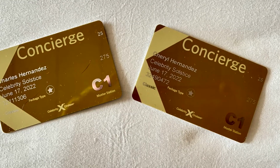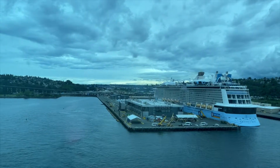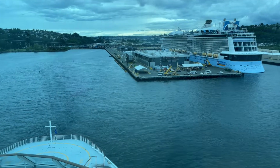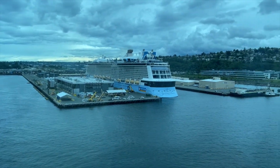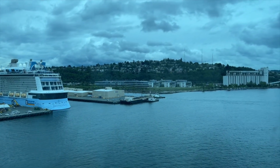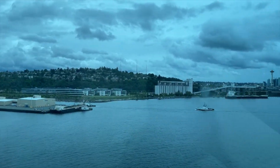These room keys are golden. We use these for everything, including getting off and re-entering the ship. You must have your key card with you. Saying goodbye to Seattle, we had a great time in the city of Seattle.